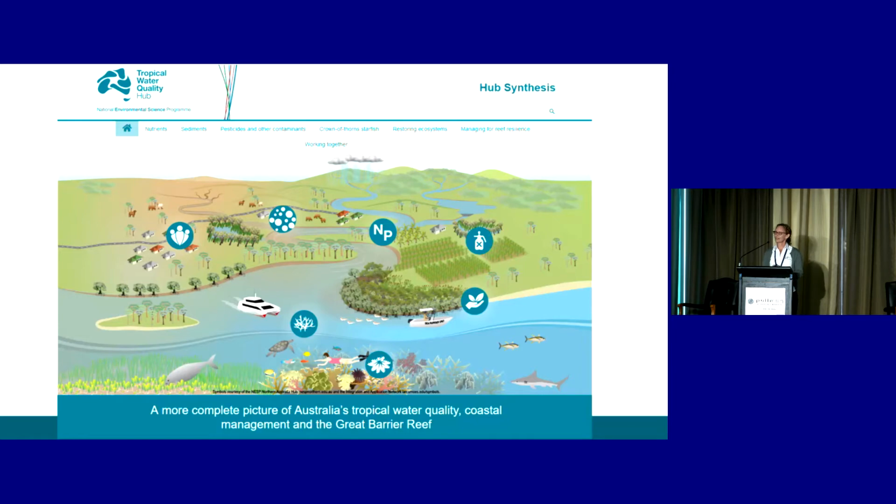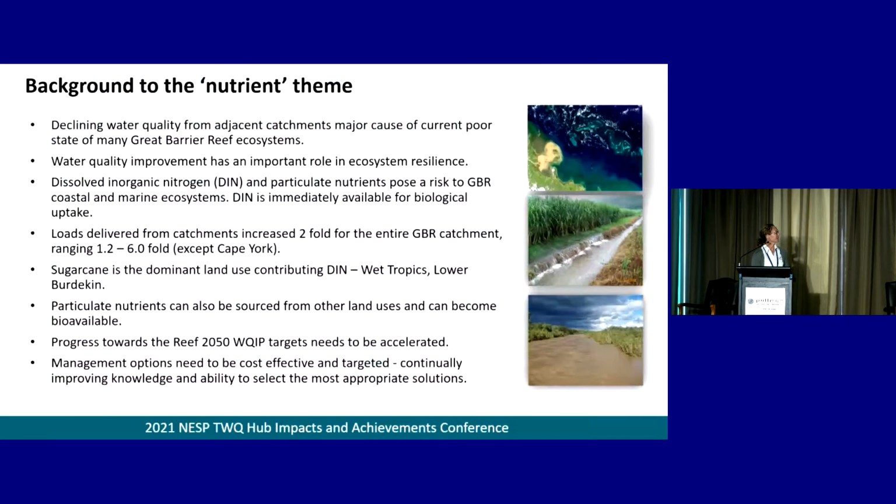So they're the main themes that we've generated specific products for. Talking about the nutrient one, and we'll hear from Murray, Carmen and Joe on a couple of the others later today and tomorrow. So a bit of background to the nutrient theme.